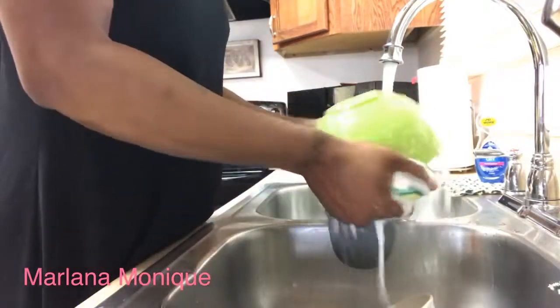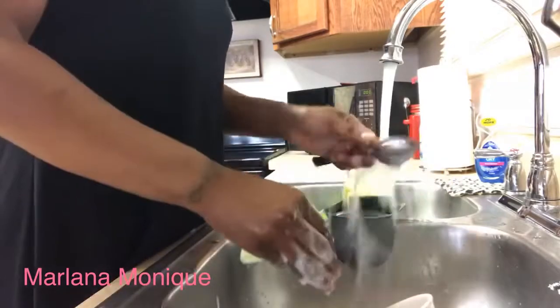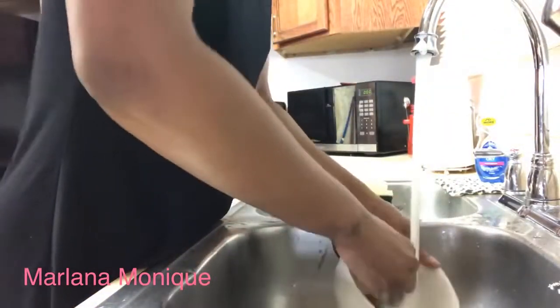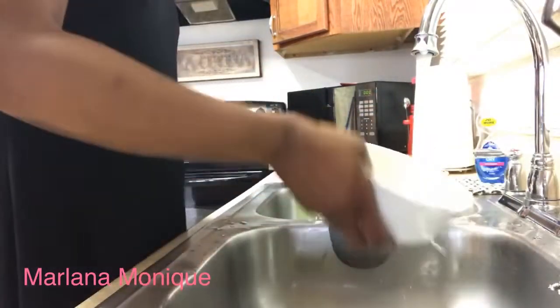Moving on to the kitchen this morning, guys, I didn't have much, only like two bowls and maybe one or two spoons in there. So it really wasn't bad this morning. I'm going to go ahead and wash those, put those up, and move on to the living room area.